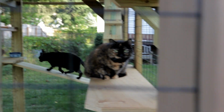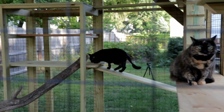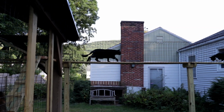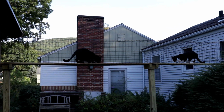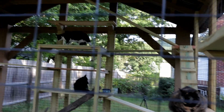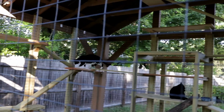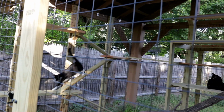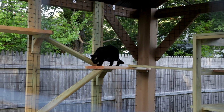Luckily, Teddy has a loving and caring owner. He was able to be brought in for emergency surgery, which was a success, and now can enjoy his new enclosure with his brother, Thor, and his sister, Elsa. Teddy is still a little sore from his surgery, but is getting around great.